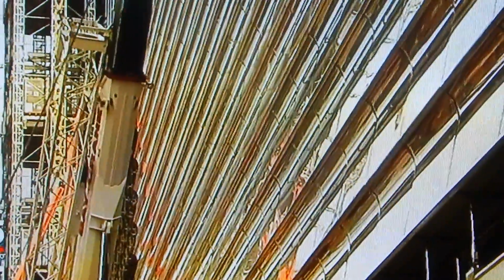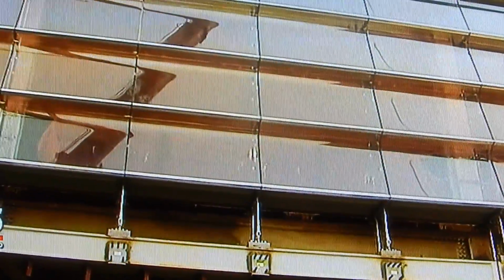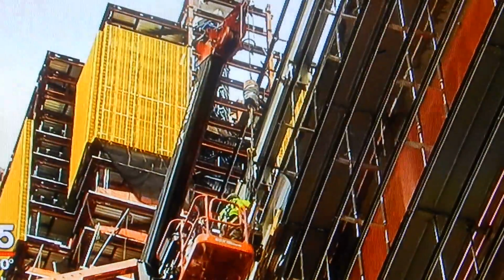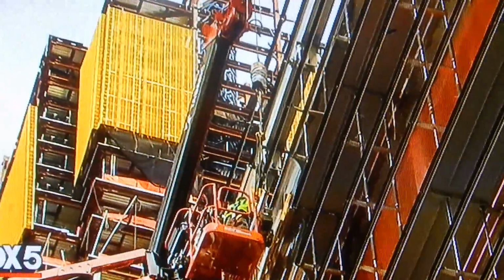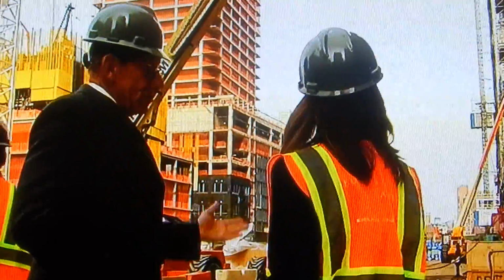By the way, one window at a time. One window. It's the old-fashioned way. We've come a long way, but still, one window at a time. It's the one part where technology really hasn't impacted us. Construction's construction.